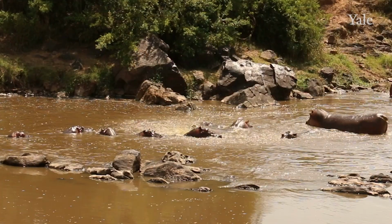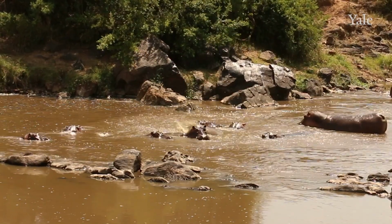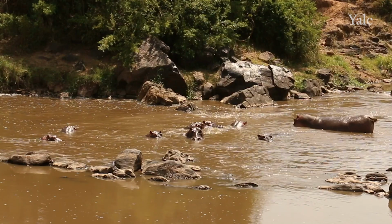So our studies on the Mara River are giving us a picture of what rivers may have looked like historically when they were unregulated and when there were large populations of wildlife interacting with the river.